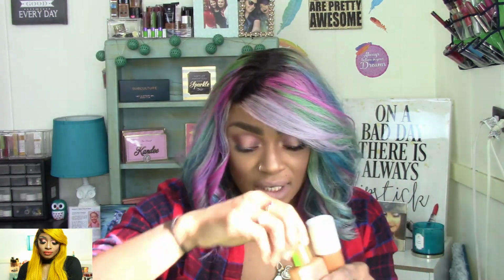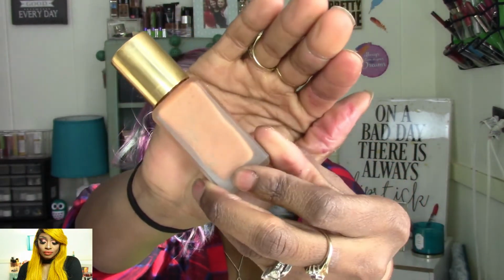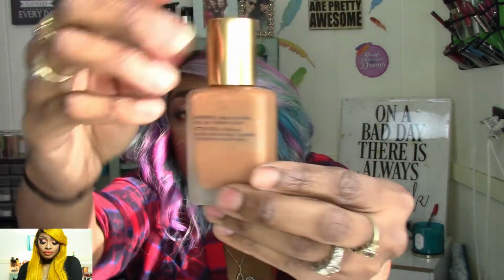I have 3 foundations in here, and the first one is the Estee Lauder Double Wear Stay in Place Makeup, and this is in Rich Chestnut. I don't even know if you guys can see the container, but it's empty. The foundation is down to here. This is a go-to foundation of mine. I just quickly put some on a beauty blender and blend it all over my face.